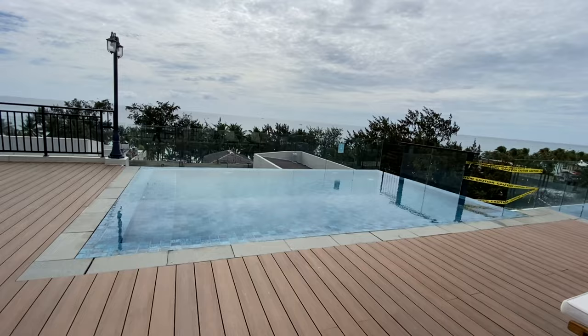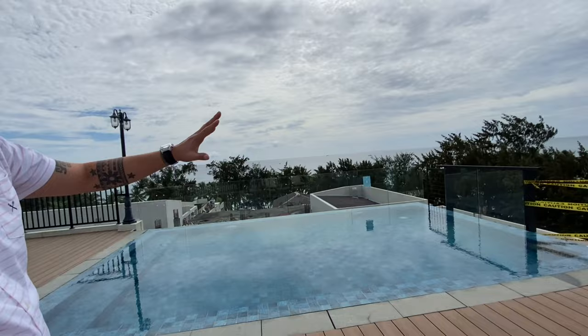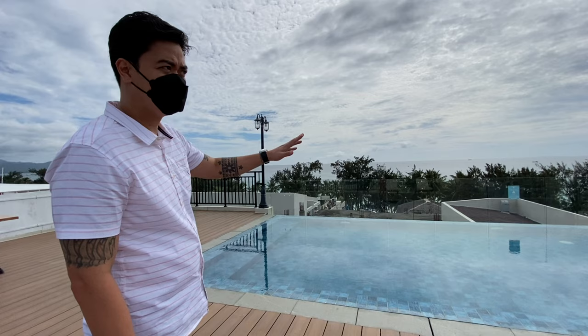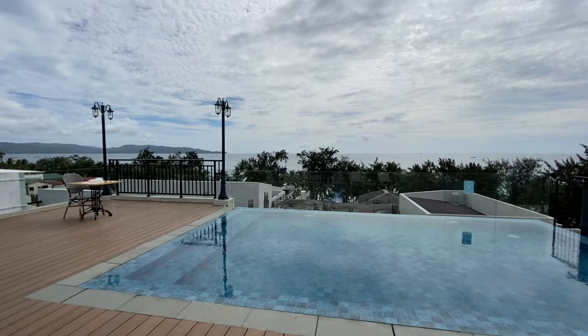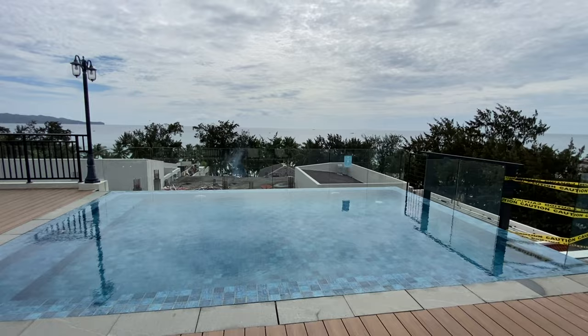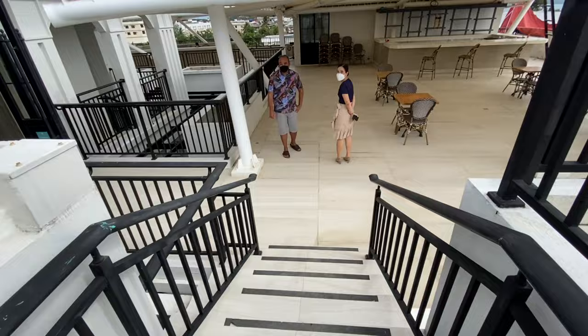Ganda. The view here is really nice, especially on the sunset. This is the horizon. This pool is one of, I think, nasa harapan, one of the highest. So, mas maganda yung view when it comes to horizon. Kapag nag-sunset, dito yung area na yun, diba? Very beautiful. I love the place. Definitely, mag-iikot kami later. So, that's Buenavista.